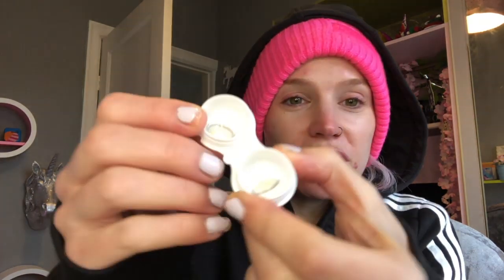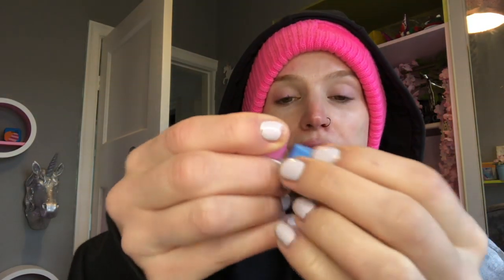Wow. I'm so pleased that was so easy to do. Okay, so I've got my little contacts in the little contact holders, and I'm going to put my right cap on the one that was in the right eye and my left cap on the left eye. So there we go. Should I put some contact solution in here? I feel like I should.